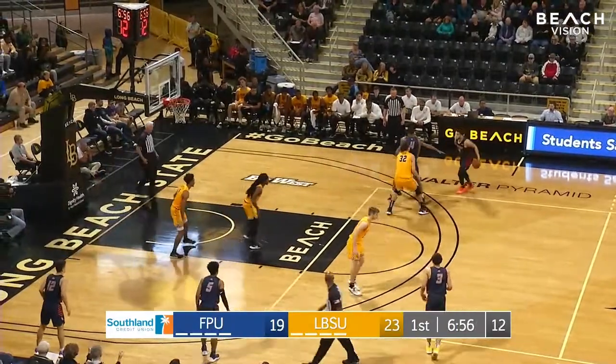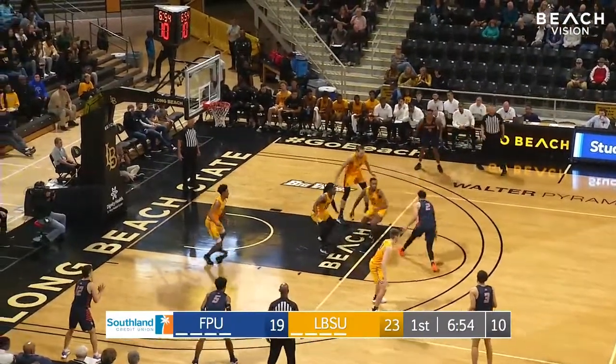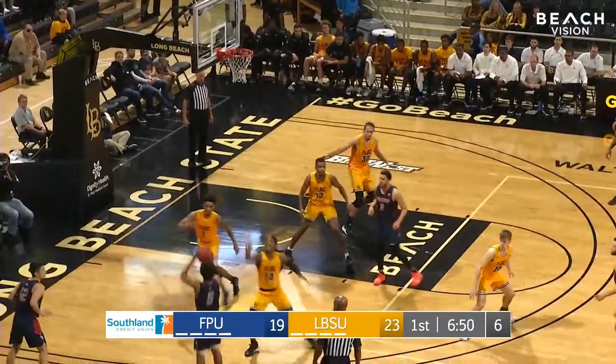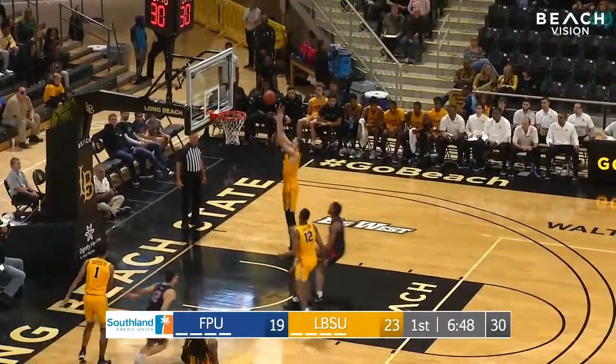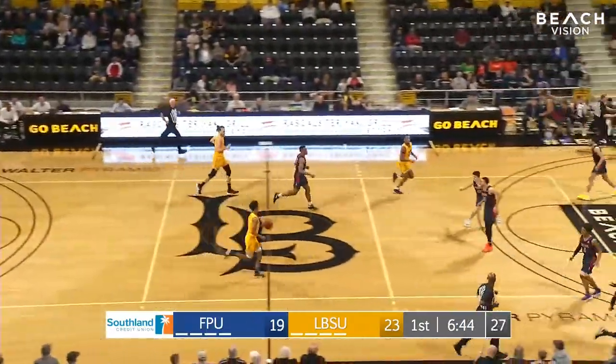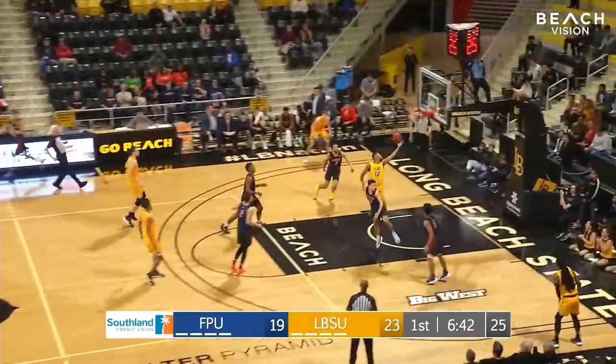Hill, watched by Jackson, gets a screen up high from Coleman, dribbles into the circle, looking to make something happen himself, drives down low, double team, kicks to the left wing, Kendricks at three, it's no good. 0 for their last six now, the Sunbirds, and two of their last 11. Beach with a four-point lead.